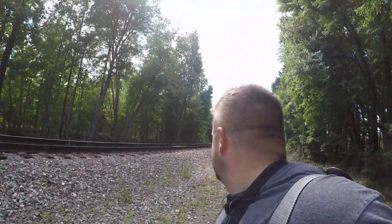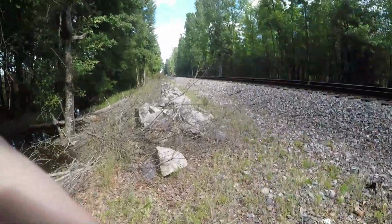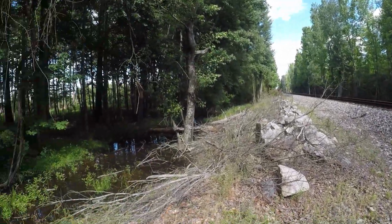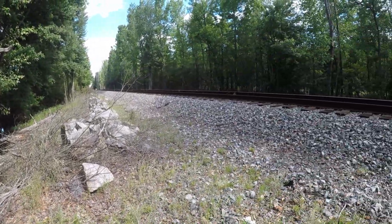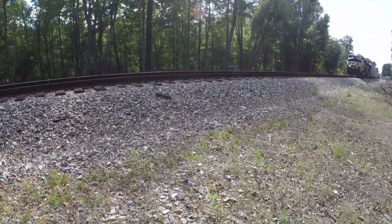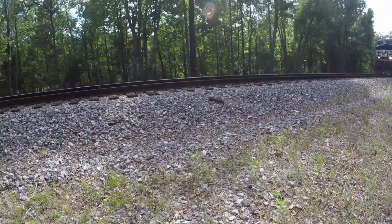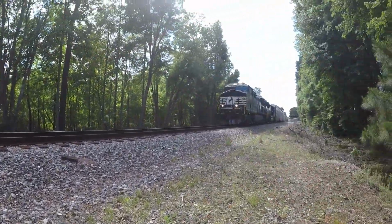Anyways, y'all, I'm gonna let this guy start to pass. That way I don't get hit by a train. We don't have much room to travel between creekside and train track side. There he is.